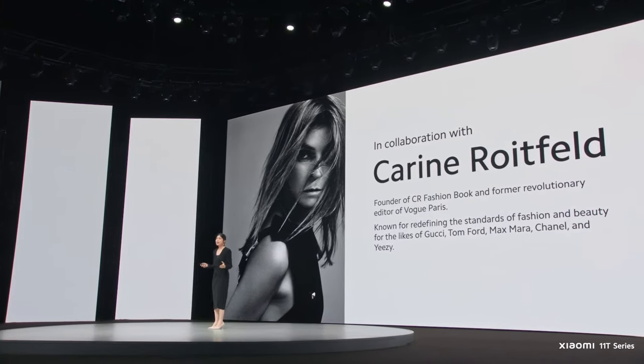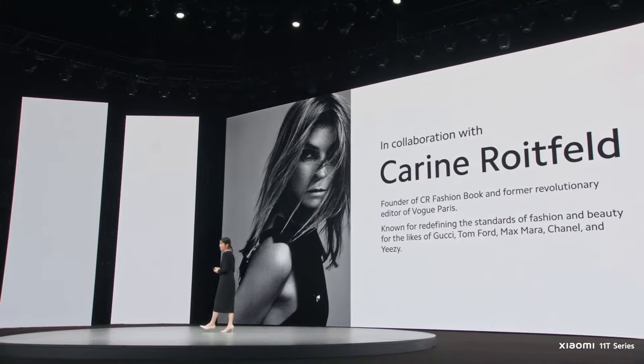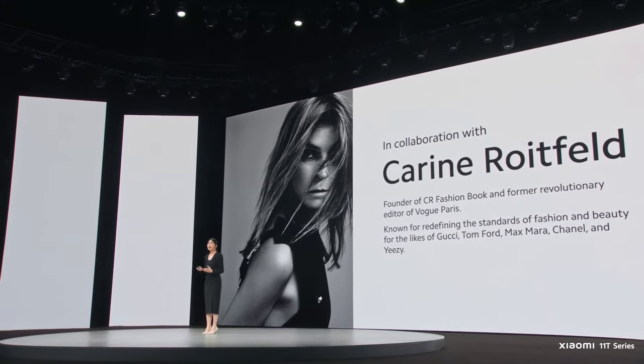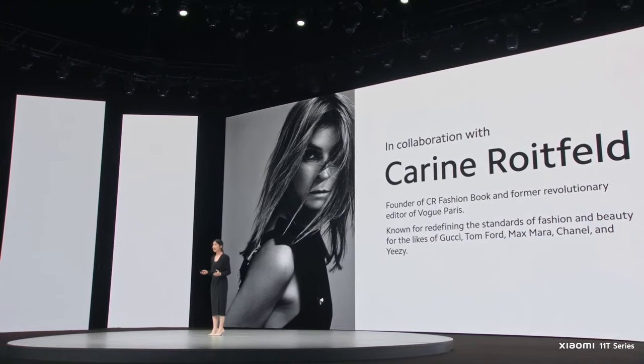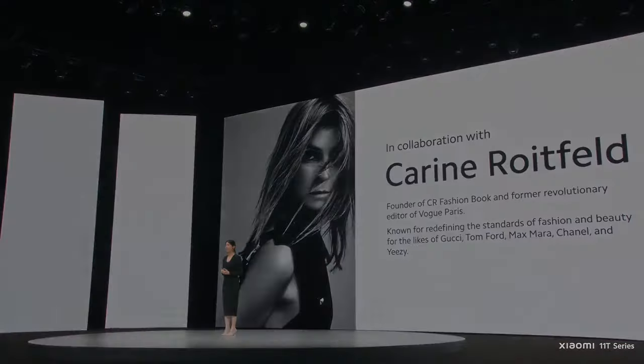We'll be working with multiple creators to produce a series of making-of videos to share the stories of how they create, communicate, and inspire. So make sure you stay tuned on our social media channels. Now, here's the first part of that series, the making of Karine Roitfeld. This video is entirely shot on Xiaomi 11T Pro and directed by Oscar and BAFTA-nominated director Mark Gill.